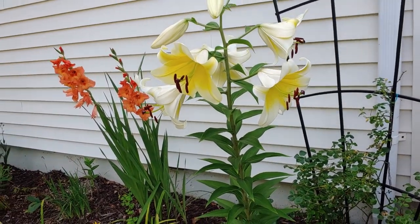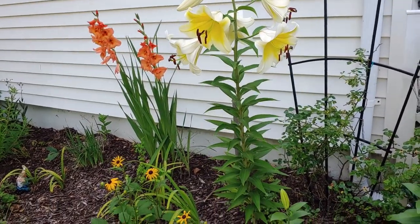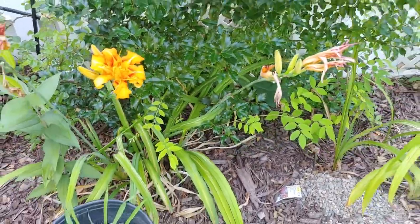My mom didn't like it. It bothered her. It would make her sneeze a lot, so I brought it here before. And we have some daylilies over here. All curly and cool looking.